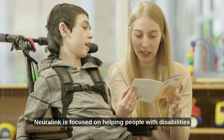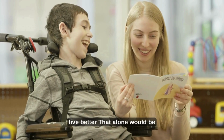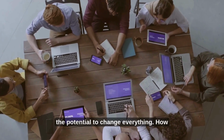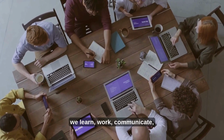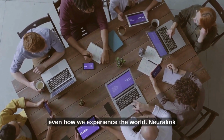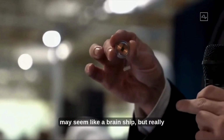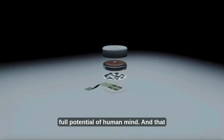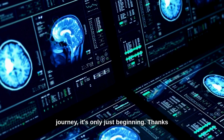Right now, Neuralink is focused on helping people with disabilities live better lives. That alone would be revolutionary, but this technology has the potential to change everything: how we learn, work, communicate, even how we experience the world. Neuralink may seem like a brain chip, but really it's a key to unlocking the full potential of the human mind. And that journey, it's only just beginning.